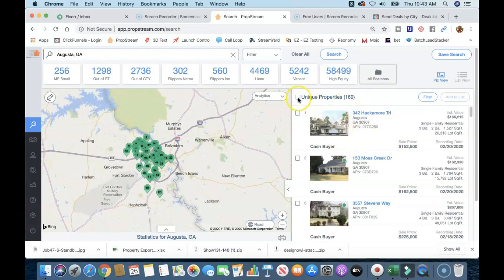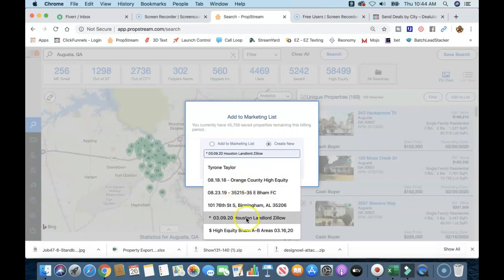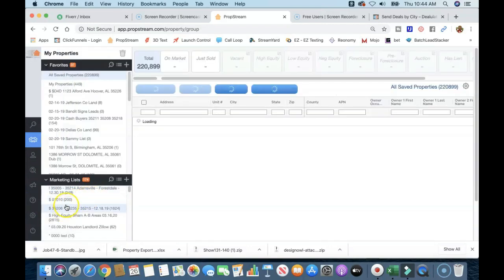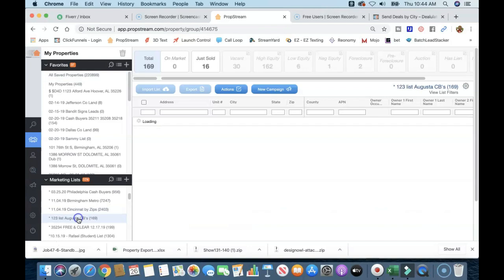All right, so I'll select unique properties, select all, and then I'll add to list, which I already created. I created a new list, and I'm not sure what I named it, but I have it over here in my properties. So you go into the marketing list, and let me find it. All right, here it is.